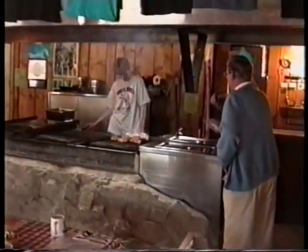This is inside Muckluck Annie's, where we had barbecued salmon for supper. Real nice little place. And they barbecue it right here. The smaller one would have been a 6-pounder.